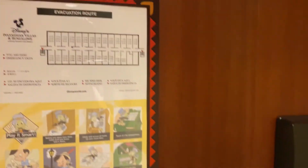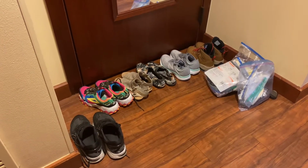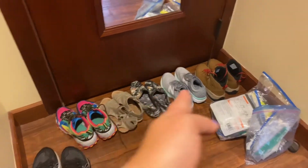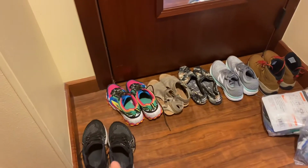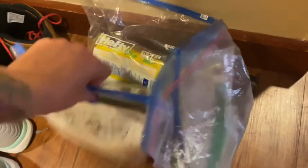All right, friends, this is your room tour with our stuff unpacked, so you can see how we do. I like to lay out all of the shoes that we brought. Yes, from here over is mine, and those are Joe's. These are all of our masks and wipes and hand sanitizers right by the door. Hey, I'm in my pajamas.